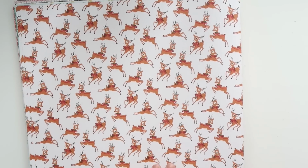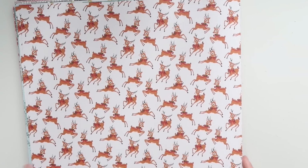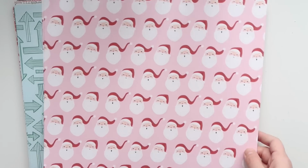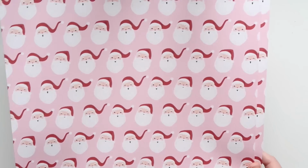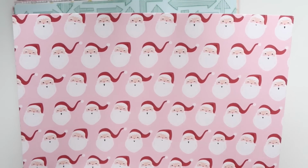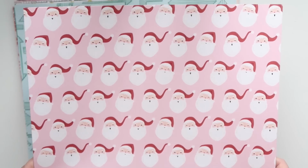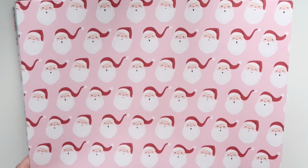I bought 2 of the Echo Park Merry and Bright Santa Claus. This is really cute, but I got this. It's so adorable. Actually, did I say 2? I got 3. This paper reminds me of those Jolie stickers that have the little Santa faces. I wish I got another pack of those. I'm almost running out, but they're so cute, guys.